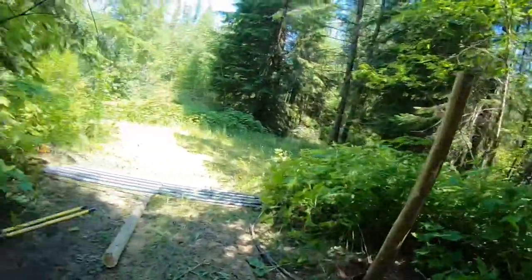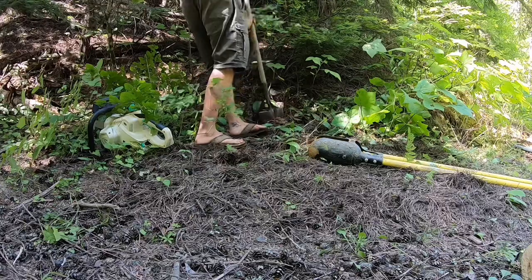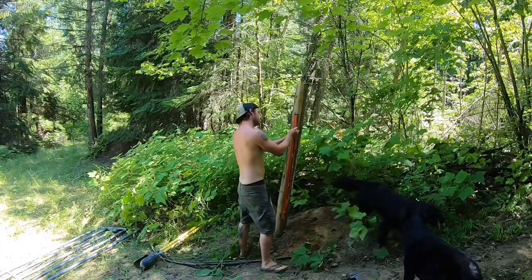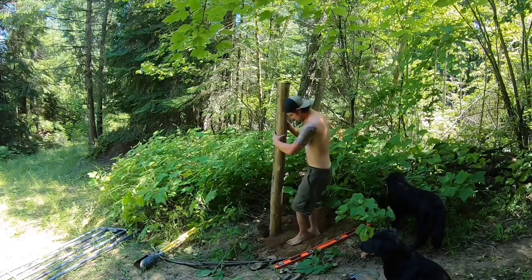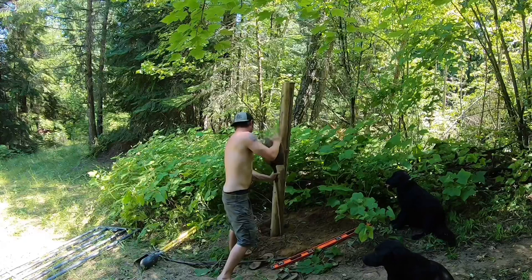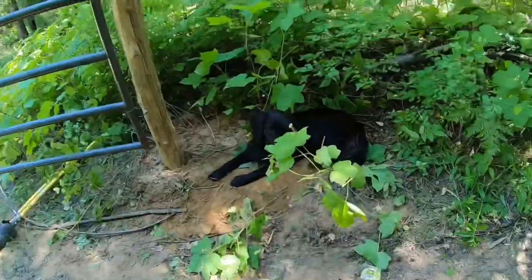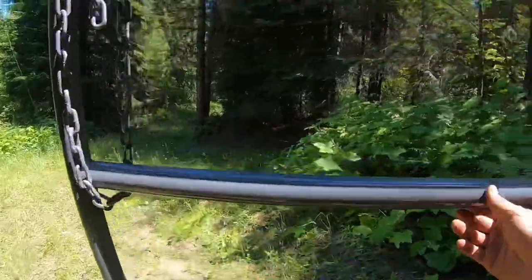Got this post roughly set, and where my shovel is where the other one's going. If you did this all day as a living, you'd be so ripped. And I got a level. It's a workout. What do you think, June? There it is. It opens real tall on this side because of the angle of the road. It's pretty plumb.